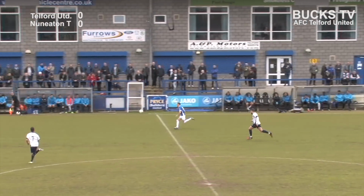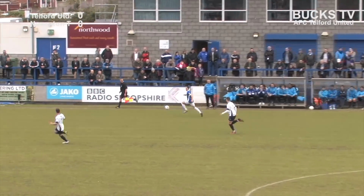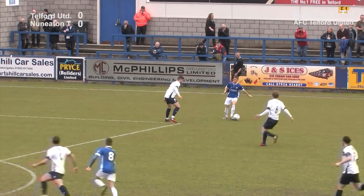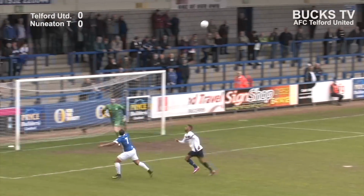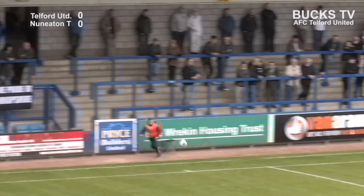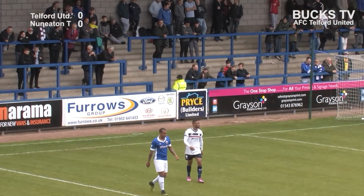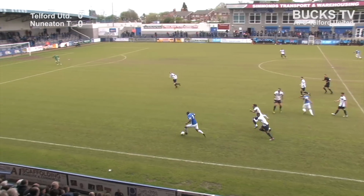Manages to get there, and he then throws the ball out. Great presence of mind from him. He finds Jordan Nicholson in acres of space on that right-hand side, twisting and turning, cuts back onto his left-hand side, looks for Greg Mills at the back post, the former Telford man, but too much on the ball in from Jordan Nicholson. He'll be a little bit disappointed with that one during the season for Telford.